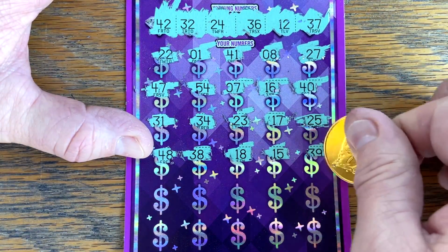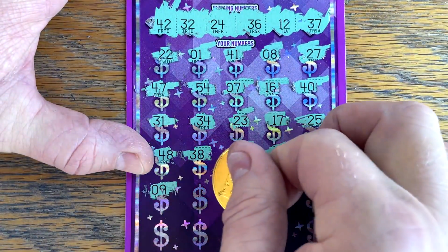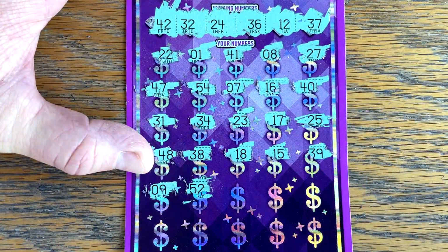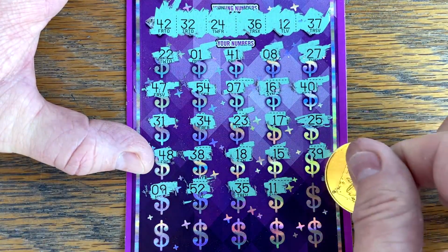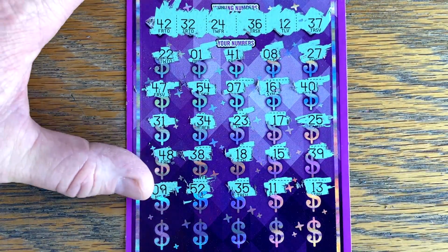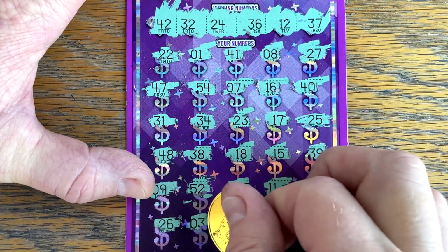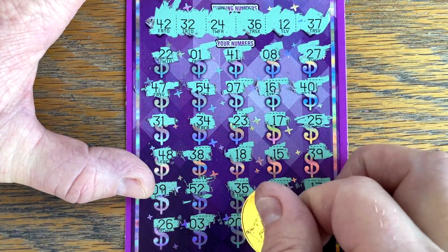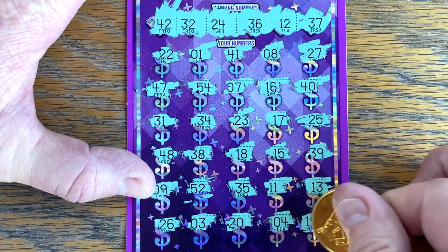Now, see, at this point, you start second-guessing yourself and go, should I have bought all in a row? All right, last row. 26, 3, 20, 4, and 19.